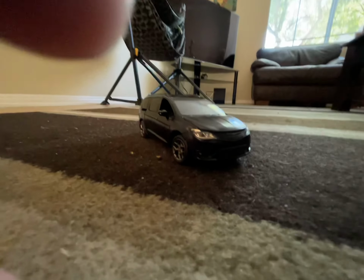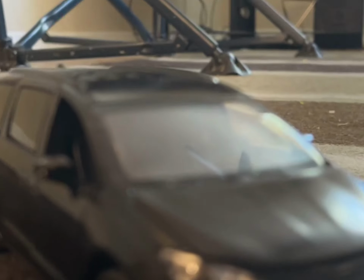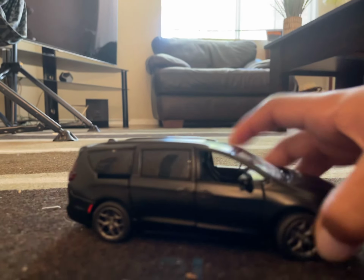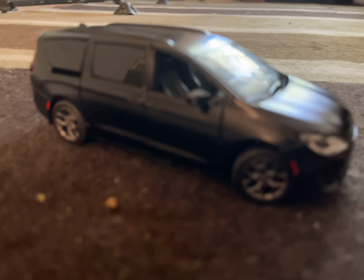Alright, guys, enjoy a test drive of my 2018 Chrysler Pacifica. I'll do this today. And today we're gonna be getting... I'm going to be doing a test drive video of my 2022 Chrysler Pacifica.